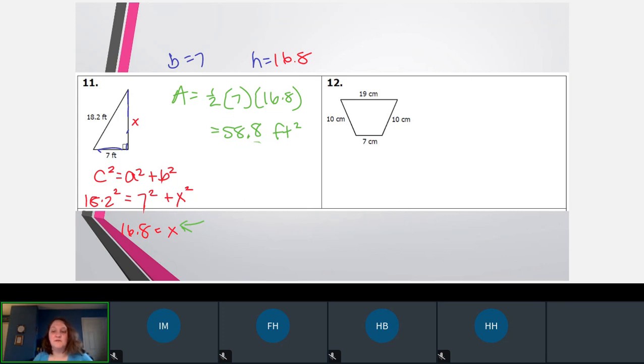Let's look at number 12. Number 12 is missing the height. Bum, bum, bum. What are we going to do? No height. Wow, that was a terrible line. Let me try that again.